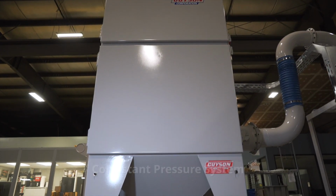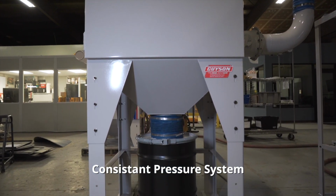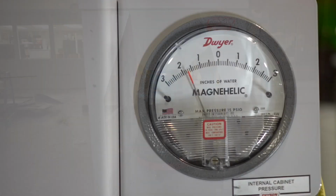Creating negative pressure for removing dust and fines. The dust collector creates constant negative pressure in the cabinet, creating a vacuum to pull used media into the reclaim system.